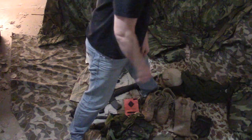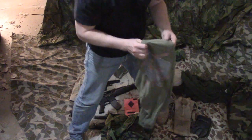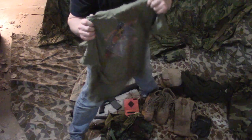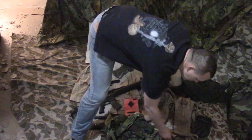So, a couple other things. This is a shirt I wore during the '03 invasion. As you can see, it's worn out, but it's a 1st Battalion 4th Marines logo shirt. I thought that was cool, so I put that out on display.